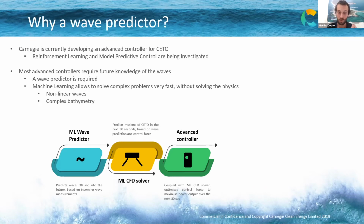And that's really seducing from a control perspective, because the controller wants information in real time as it needs to keep operating in real time. So machine learning really here has an advantage over physics-based models, which need to solve the physical equations of wave propagation, which might make real-time operation a challenge. So that was the first reason.